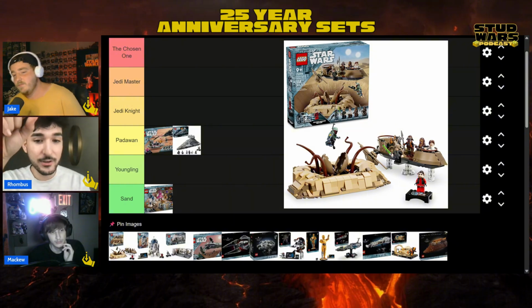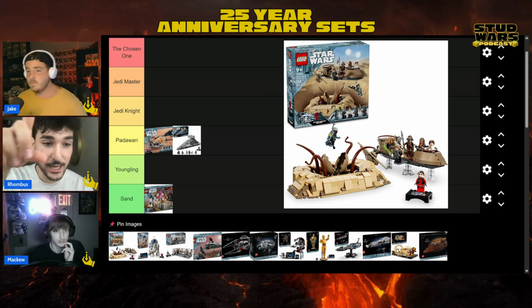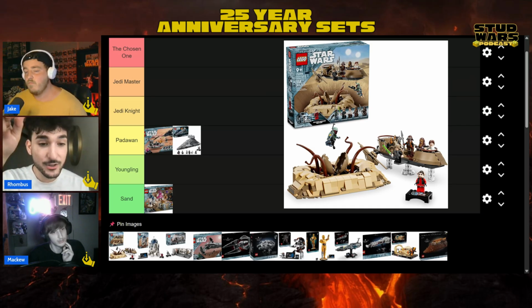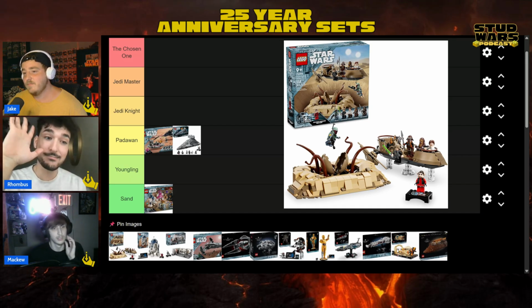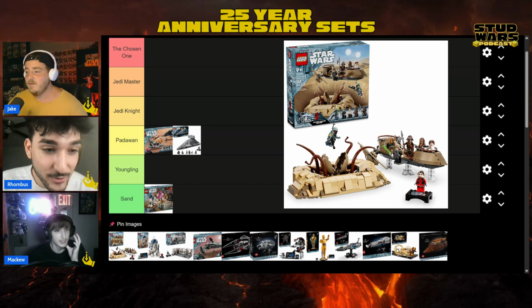Okay, but another thing. I know we're spending a lot of time on this set, but my last point I want to make: if they did not make this set and they put it in the sail barge, that would mean the Nien Nunb would be in a different set, or it'd be in the sail barge for $500. And that's fine. Okay, be honest. Who really wants Nien Nunb? Do you guys want that fig? Yeah, that's the only one I don't have.